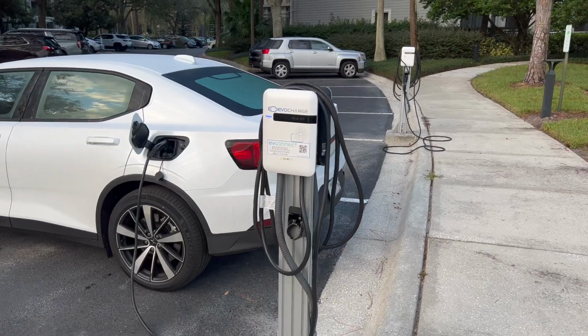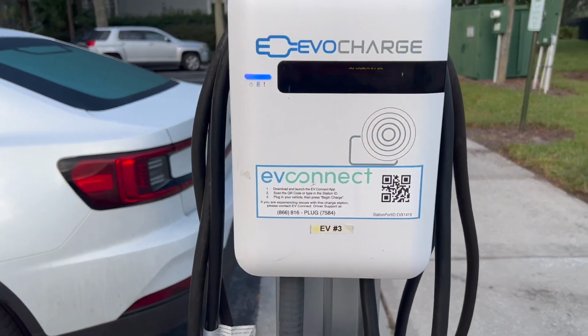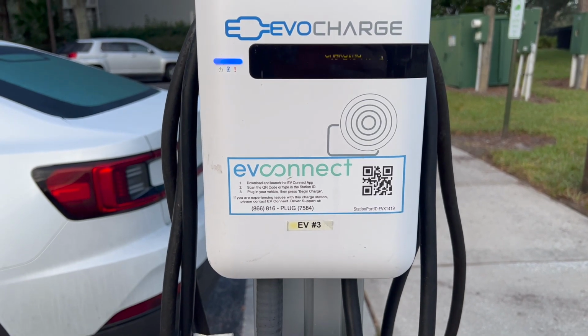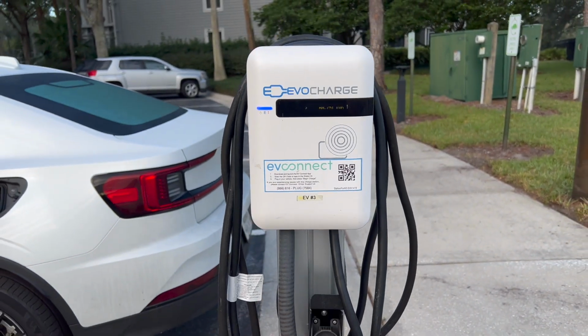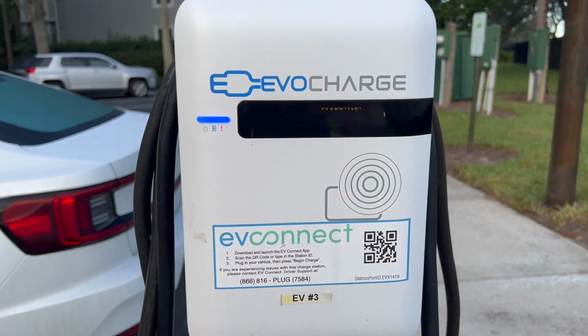So now let's take a look at this level 2 charging situation here. Here at the Marriott, they have, it's called Evo Charge. And it says to activate it with EV Connect. However, when I downloaded the EV Connect app, I was having a little bit of trouble, but I was actually able to initiate the charge with my ChargePoint card, and the charge is actually showing up in my ChargePoint app. So kind of interesting. Be interested if y'all know anything about that.